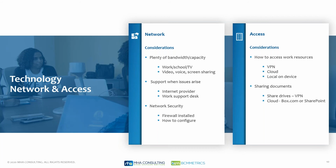And then lastly, sharing of documents. One of the things that we see is with people at home, they're now maybe sharing documents with themselves. I don't want to get onto the VPN to get onto my shared drive. I can just put that onto Box or on my personal Google Drive, right? And then I can share that and send that link to a colleague, and we don't have to worry about getting on VPN. Well, that's also a security issue that we'll talk about. But how are you doing that?